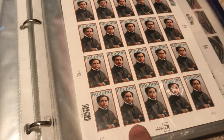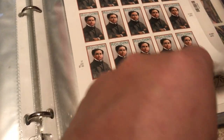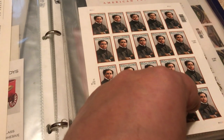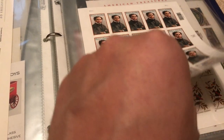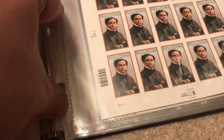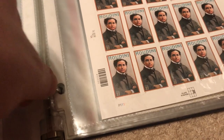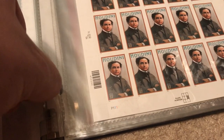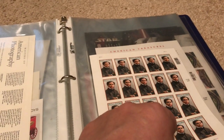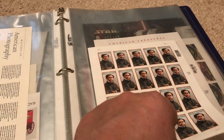Houdini, the famous magician, escape artist, illusionist. I always think about photographing fairies when I think about Houdini because he was part of the case of the Cottingley fairies, the little girls who said that they took pictures of fairies. Houdini was brought in to see if they were faking it or not.